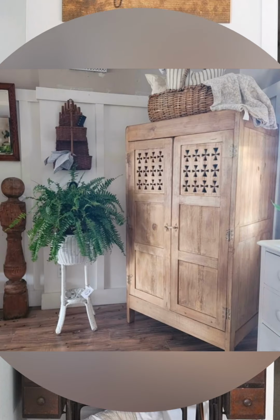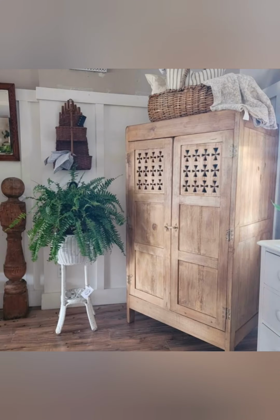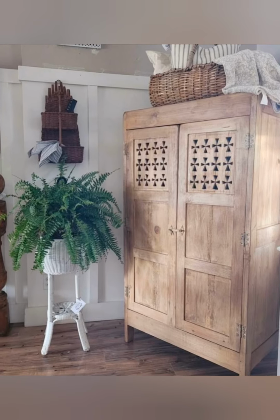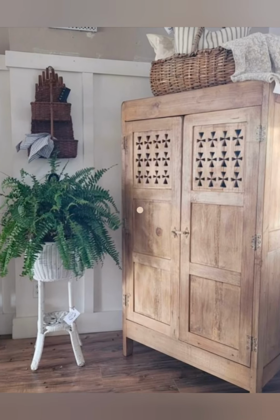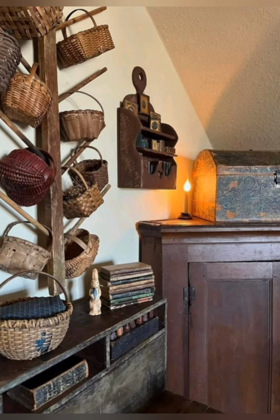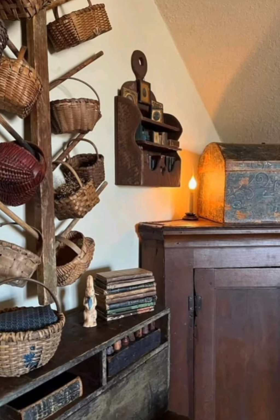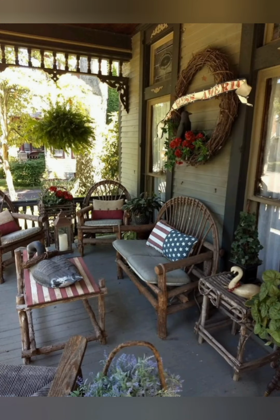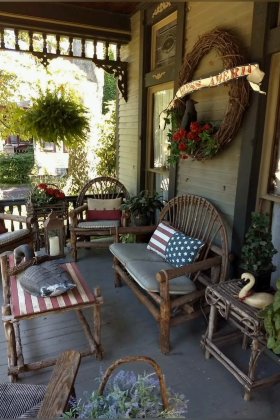Sentimentality: objects with memories, even if chipped or faded. Feminine strength: strong crafted traditions, bold floral mixing, inviting spaces. This style increases emotional presence. Every corner says something beautiful happened here, and I have kept a piece of it.